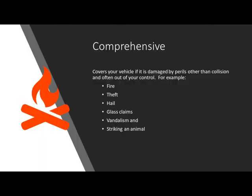And then we also have comprehensive coverage, which you will hear some people call other than collision. So anything other than collision that happens to your vehicle would fall under your comprehensive coverage. Now, what's comprehensive coverage? Well, it could be your car catches on fire, it's stolen, hail damage, glass claims fall under the comprehensive part of the policy, vandalism, and the one time you're going to collide with something, which would be animal strikes, are actually covered under comprehensive.